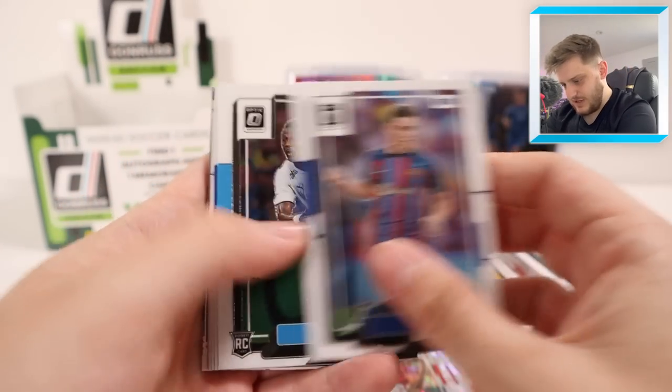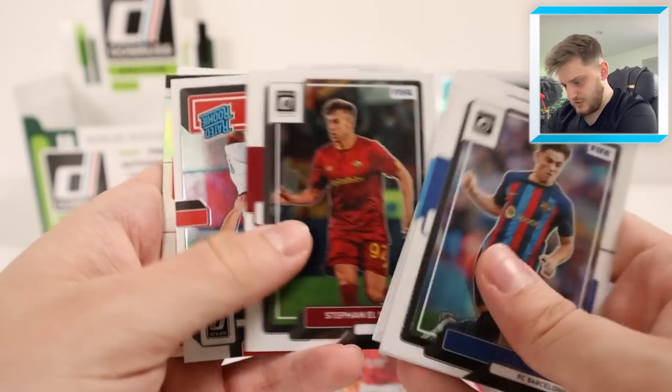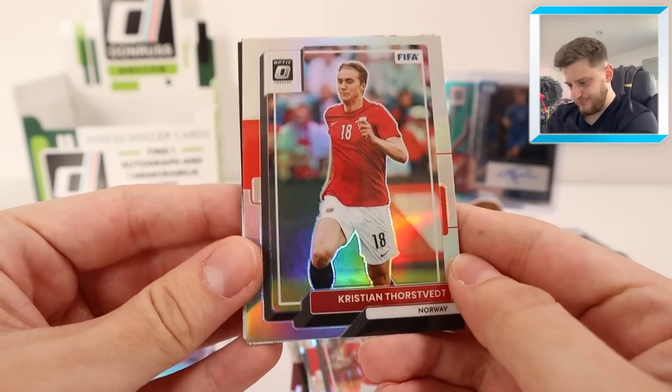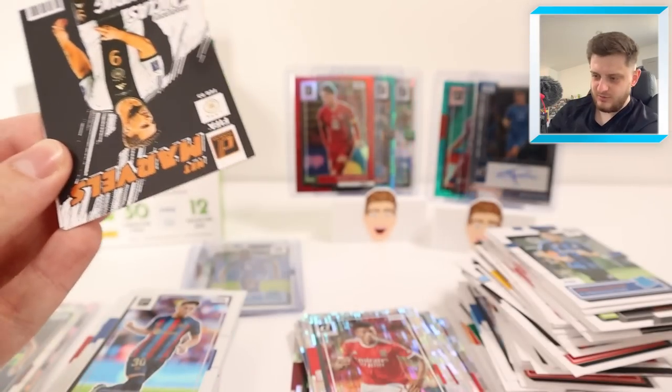Lovely. And then we've got Gavi, Mbemba, and Nkunku. We've got Marcus Edwards, rookie there. Obviously scored against Spurs in the Champions League this season. Then we've got a Christian Forsvik for Norway, optic holo there as well.